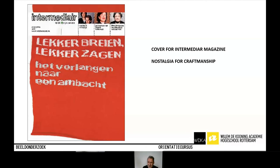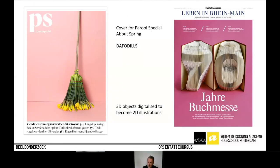Then she took up knitting because she needed a cover for a magazine with a theme about nostalgia for craftsmanship. And this one I want you to have a close look at, because this is sort of revealing the way she works. She works together with a photographer, and there you go. An illustrator does not necessarily need to make everything with a pencil or a brush. So what does she do in this particular case?